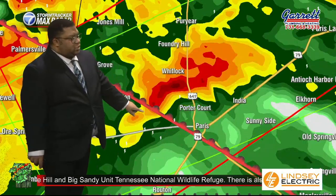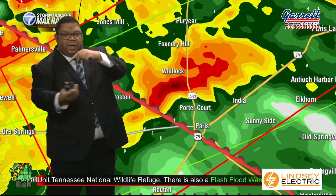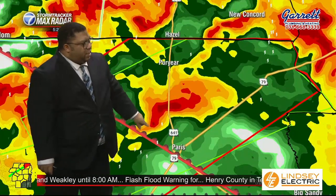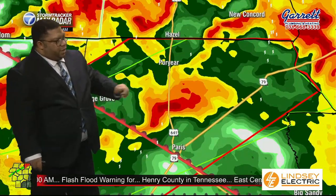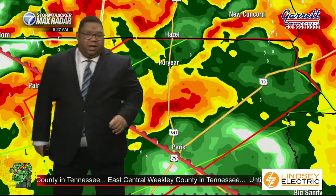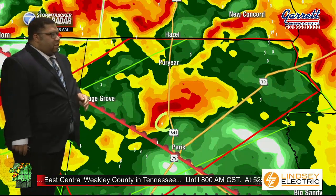There you go. So we know that storm is spinning. It's pulling that warm, humid, moist air into the storm. That can potentially strengthen that rotation. That's how the storm is feeding itself, essentially. And it's just to the north of Paris there, working off to the northeast, basically paralleling U.S. Highway 79 at this point.